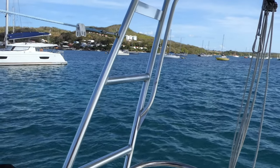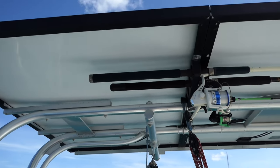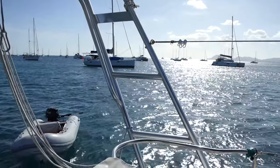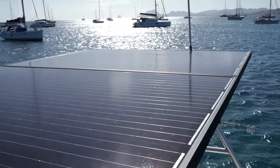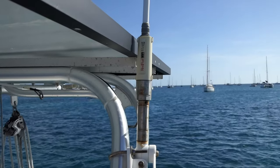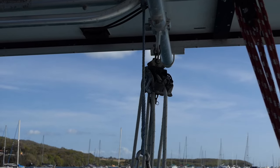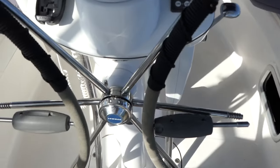At the stern, we see the semi-custom solar and dinghy arch added in fall of 2019. It's topped with 960 watts of Panasonic HIT solar panels, also added in 2019, as well as the Redport Halo Wi-Fi extender. The arch is also fitted with a 6-to-1 purchase dinghy davit system, lifting the dinghy far out of reach of following seas.